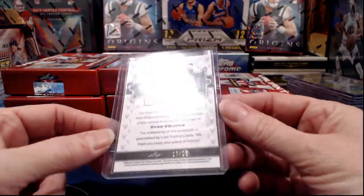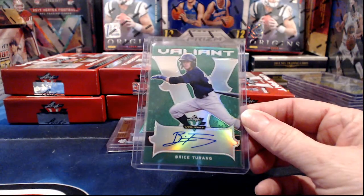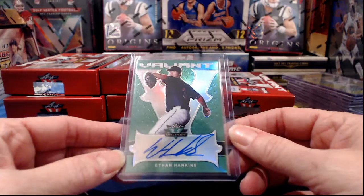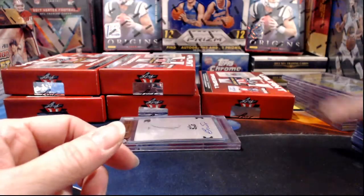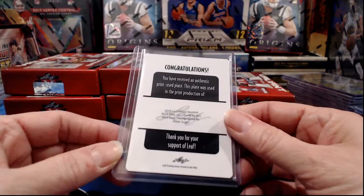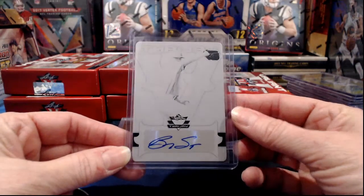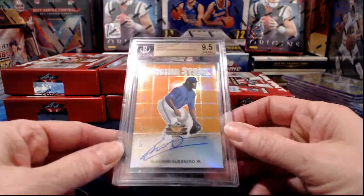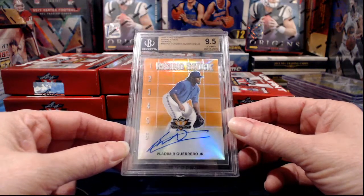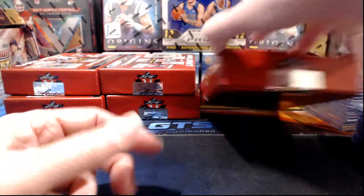Ryan Rollison, Colorado Rockies. That is number 225. Bryce Turang, we haven't seen him come out in a while in Valiant either, to 99 for the Brewers. Ethan Hankins to 99 for the Indians. Here comes a 1 of 1 printing plate. Looks like Brady Singer's signature. Are we right or wrong? We are right. That is Brady Singer, 1 of 1 Kansas City Royals printing plate and autograph. Vlad Guerrero happens to be graded. Toronto Blue Jays knocking one out of the park there. 9.5 card grade, 10 autograph grade. Card is numbered 235.